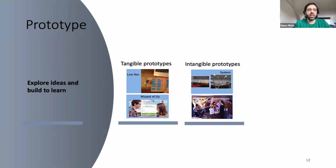Just try to build something that you can put in front of your customer. And there's a lot of things about prototypes. I suggest you read a bit more about it. But the main idea here is go from the idea and go and test it with your customers.